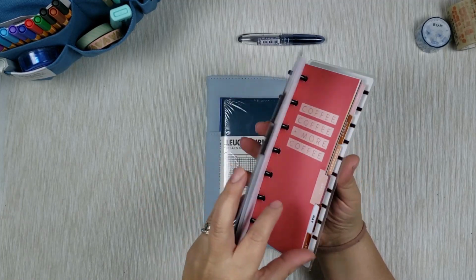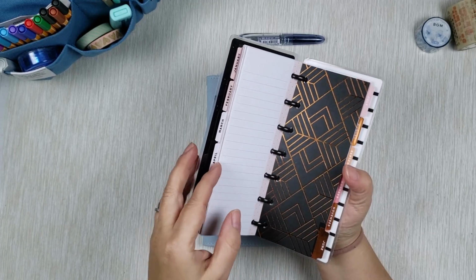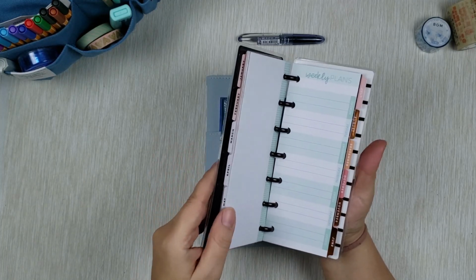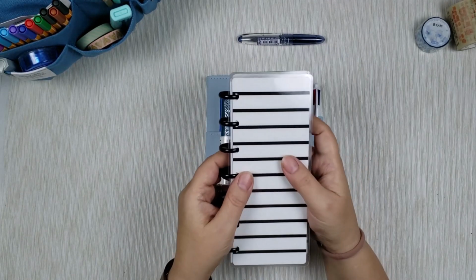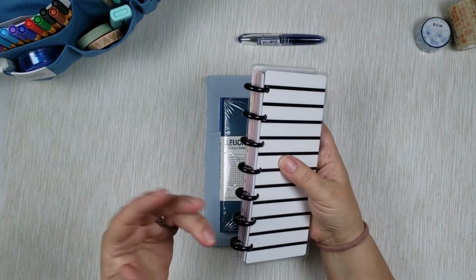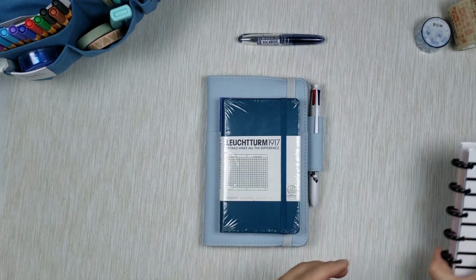But when I originally got it, I got a bunch of inserts that came with it. They were not calendars, but as I mentioned, habit trackers and note sheets and weekly plans and stuff like that. So that is what I'll be using with this one. I like how small and portable it is, and I can just carry it around and jot down all the exercise and water and smoothies and vitamins that I'm taking, things like that.